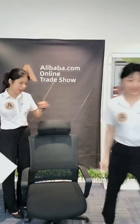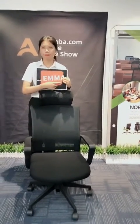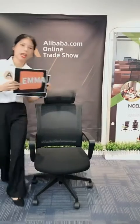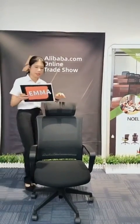Okay, just now we have introduced so many ergonomic chairs, so now we will introduce some economical mesh chairs for you. If you like us, please don't forget to give us your like. I want to introduce this ergonomic chair, and the model number is Emma. You see, Emma. Don't forget this number, Emma.